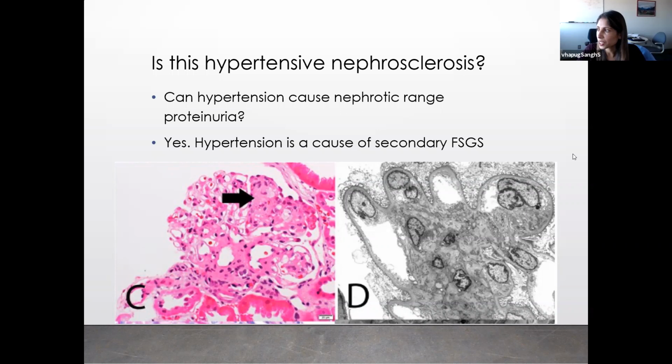There was a study that looked at this: if you have more than 5 granular casts, your likelihood ratio of having ATN is 5 times as much. And if you have more than 10, it's infinity, because in the denominator there are no cases of pre-renal in patients who had muddy brown casts. So in general, in the outpatient setting, I'm really not thinking about ATN. In the inpatient setting, I am, and at that point I'm spinning urine looking for muddy brown casts.